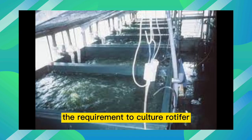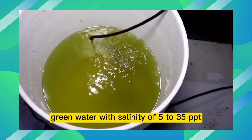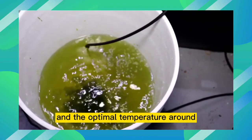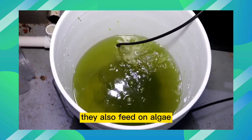The requirement to culture rotifer. Rotifers require green water with salinity of 5 to 35 ppt and an optimal temperature around 28 to 32 degrees Celsius. They also feed on algae.